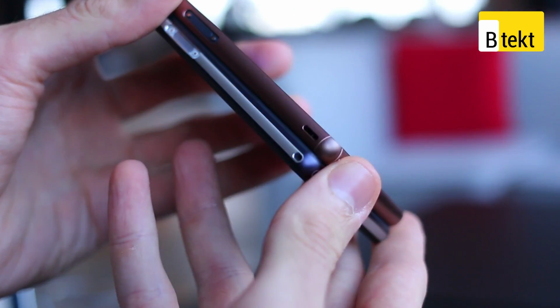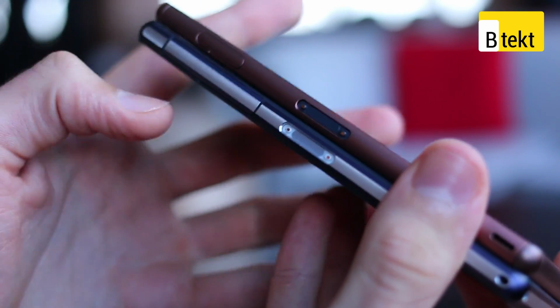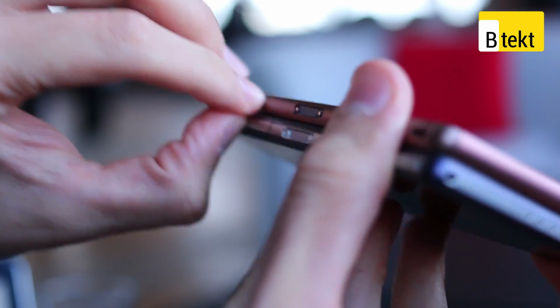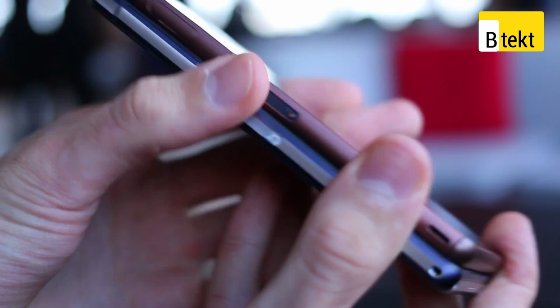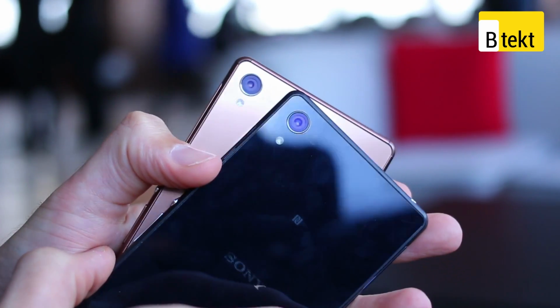On the left hand side you can see a lanyard connector. You can also see on the left a magnetic dock connector as well as a USB charger for the Xperia Z3, and on the Xperia Z2 a SIM card slot and a micro USB slot. Closing all that up and flipping it to the top, 3.5mm headphone jack, and around the back 20 megapixel, 20.7 megapixel rear facing camera.